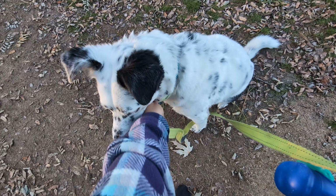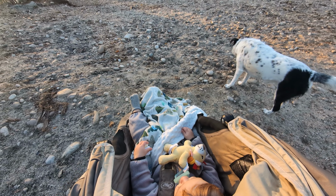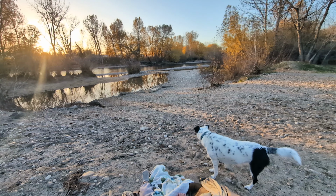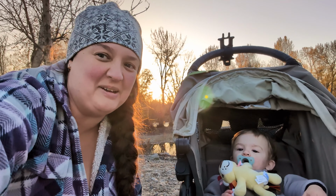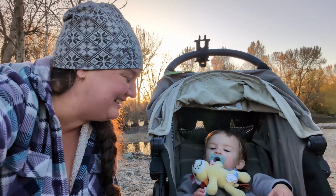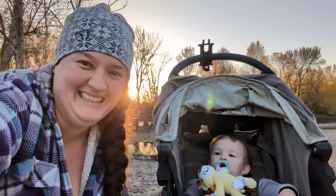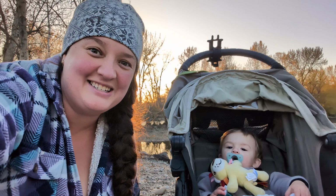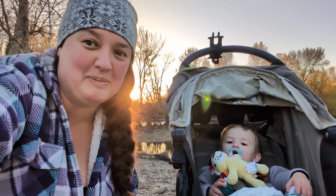We are so lucky because right around the corner from our house is access to a trail system where they allow dogs off leash. And yes, I pushed the stroller through the trail system. Can you believe how lucky we are to have this as our backyard? I love Boise. If you guys are ever in Boise, make sure to let us know. We would love to take you to some of our favorite spots like this.